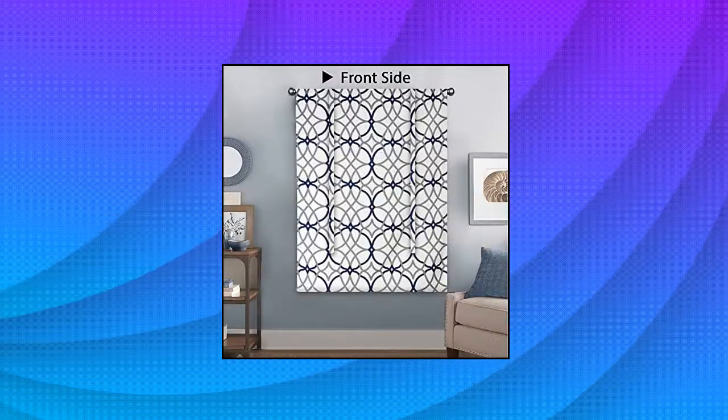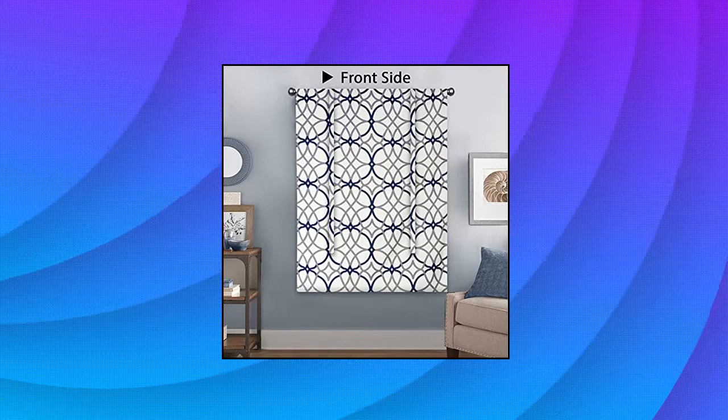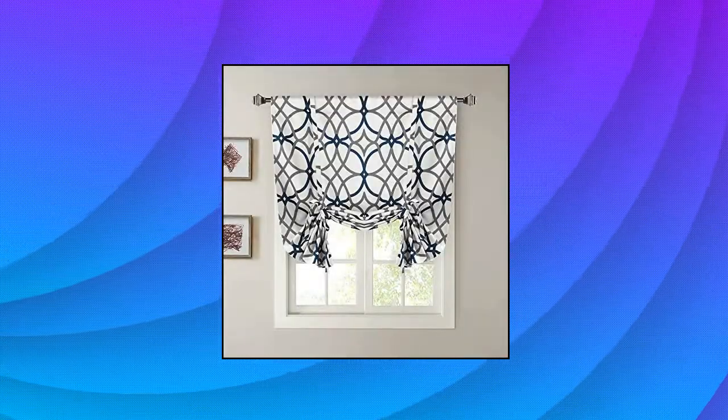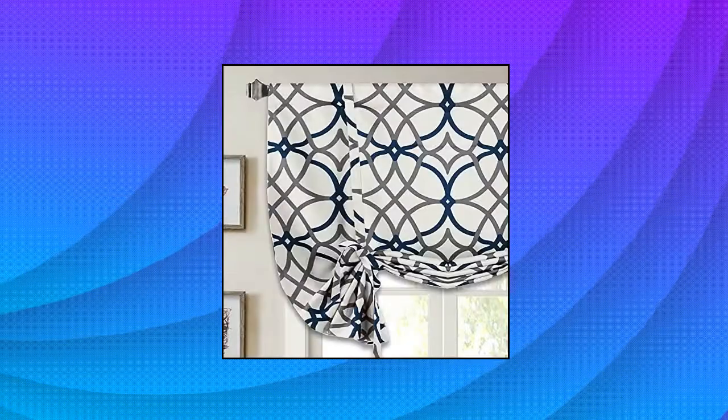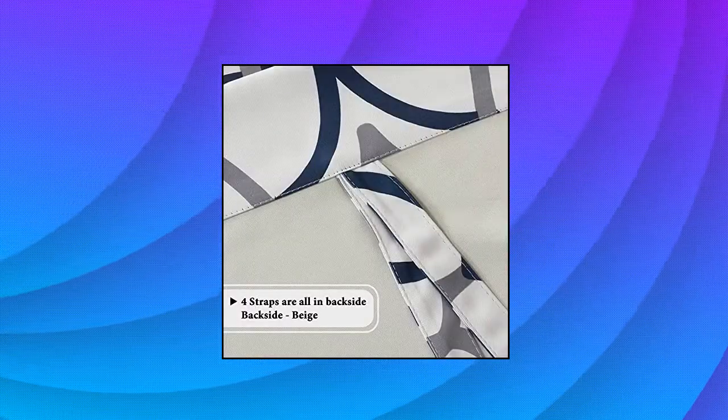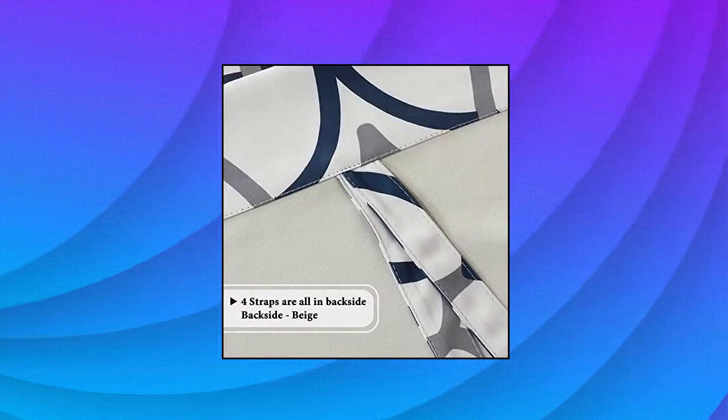Upgraded version. These motif tailored tie-up window shades are upgraded and beyond normal ones on Amazon. New version allows 3 ways for hanging the curtains. They can be hung as curtain valances, rod pocket normal curtain, or tie-up shade with any height you prefer, ensuring the style is bouncy and hand touches silky. Perfect for the kitchen, breakfast room, bathroom.